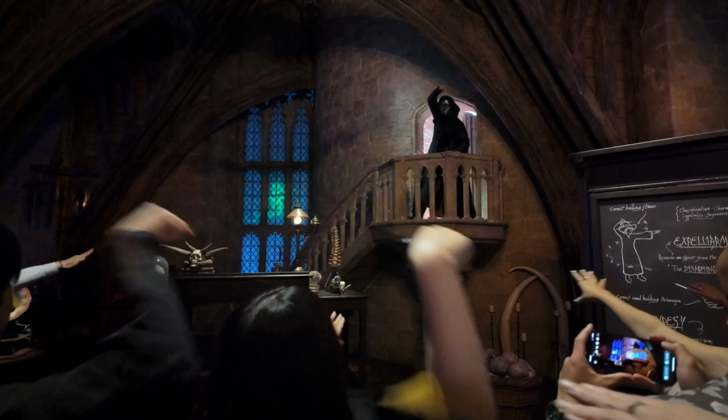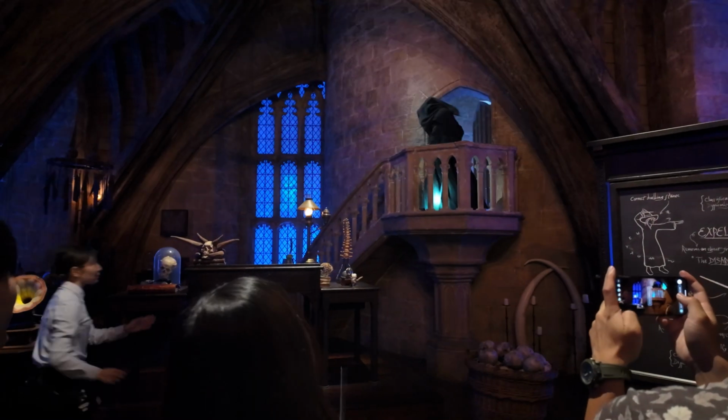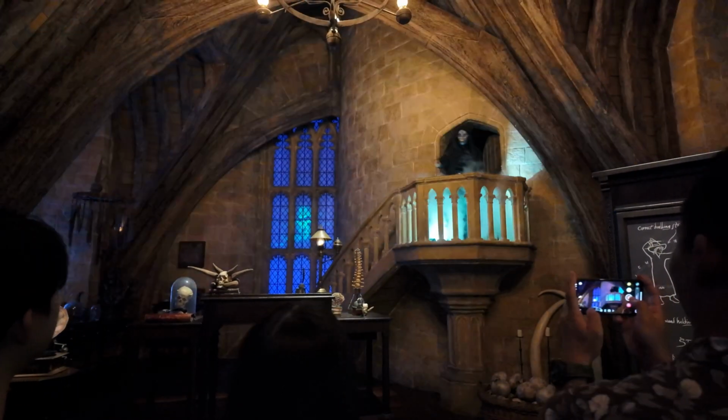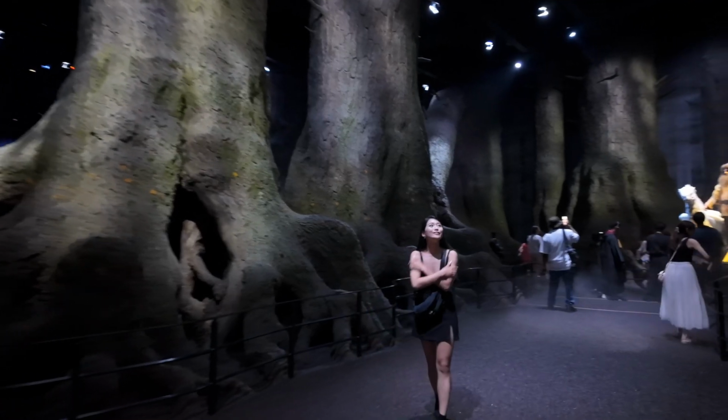Moving on, you'll get to the Defense Against the Dark Arts classroom, where they'll teach you how to take on a Death Eater. It was so fun seeing everyone getting into it, and this experience was pretty open, so not much waiting around for it too. After that, enter the Forbidden Forest.